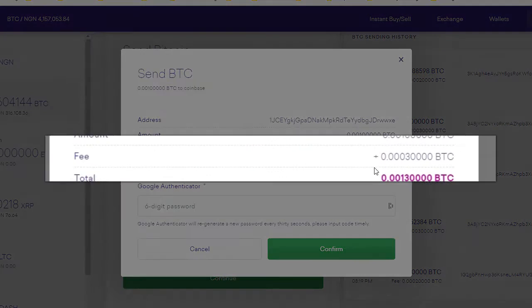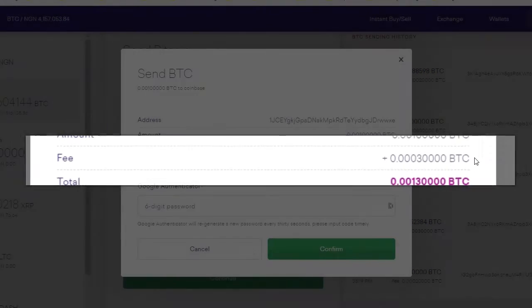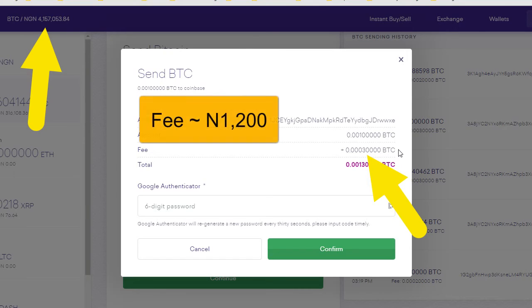So the fee that we're paying here is 0.0003. Let's calculate what it is in Naira. 0.0003 times the current exchange rate, which is 4,157,053. So this is about 1,200 Naira. So you see what I'm going to pay. This is what I'm going to pay in transaction fee.